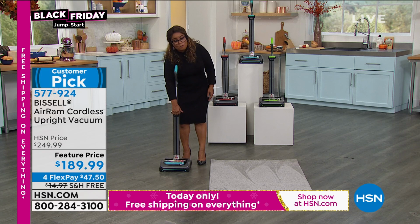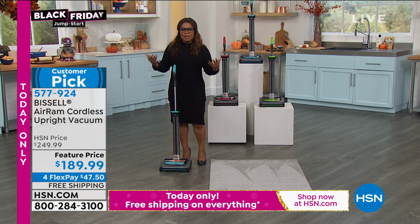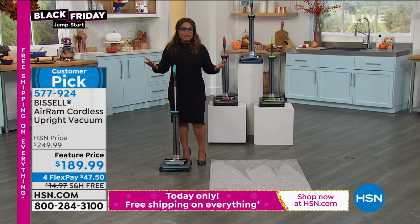It's the best little $47 that you'll spend, right? We all have to do the floors. They get dusty, they just do. And with something like this, maybe not even every day, but every other day, you might just want to run this right over your floors, your area rugs, your carpets, and you'll just have a cleaner home. So buy it while it's a special purchase buy, with FlexPay and free shipping.